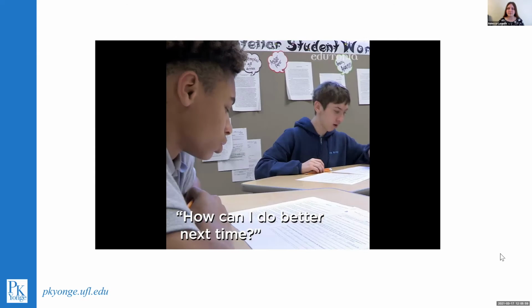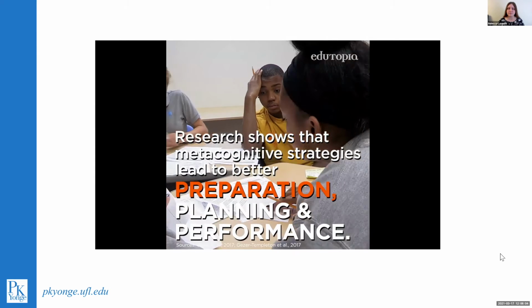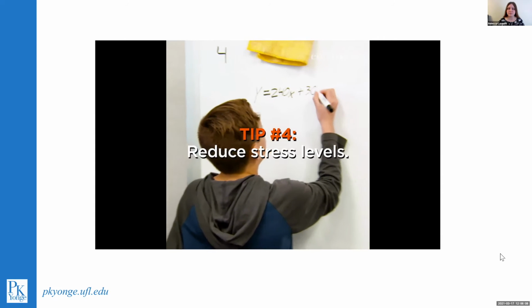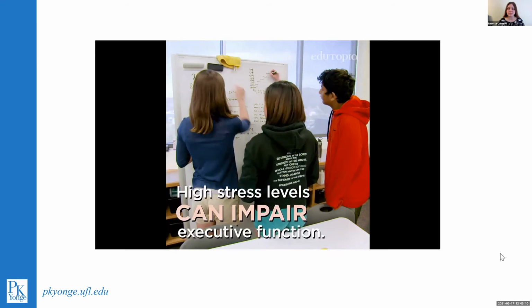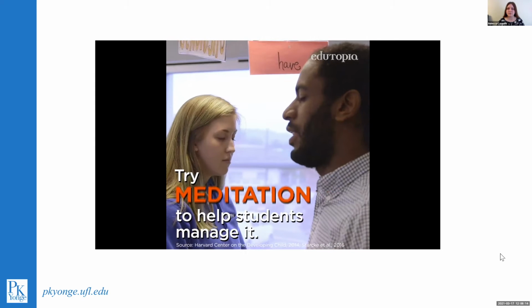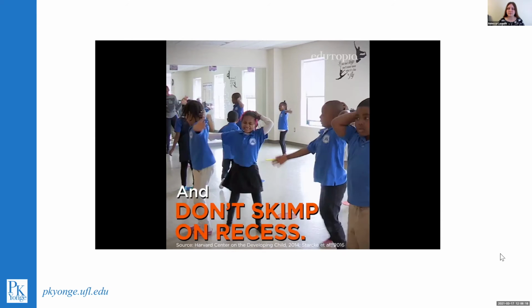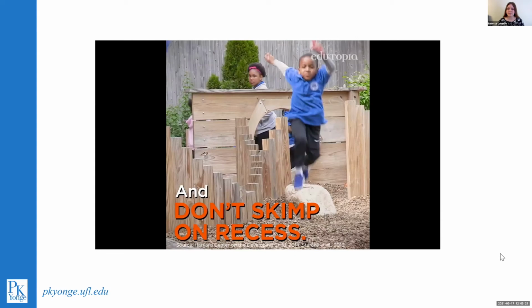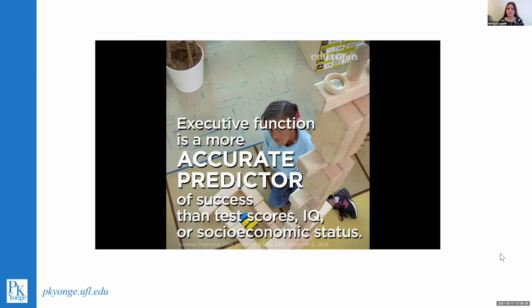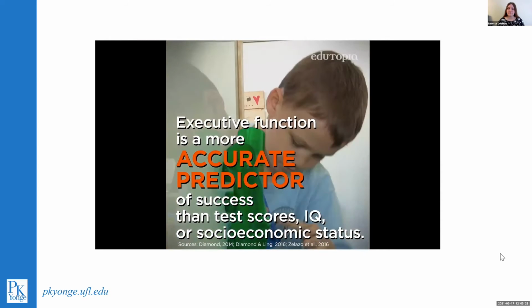The research shows that metacognitive strategies lead to better preparation, planning, and performance. And high stress levels can impair executive function. So consider activities like mindfulness or meditation to help students deal with stress. And don't skimp on recess. Spend the time. The research backs you up. Executive function is a more accurate predictor of success than test scores, IQ, or socioeconomic status.